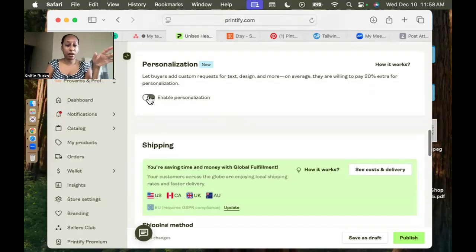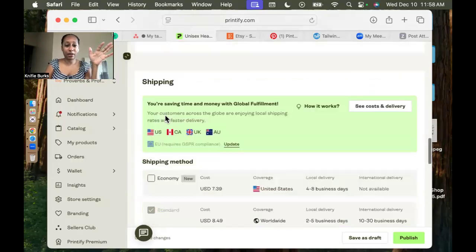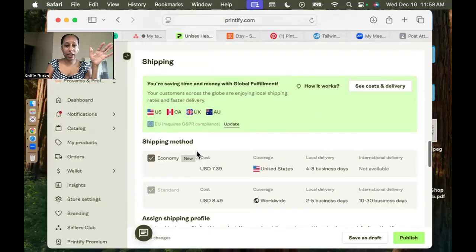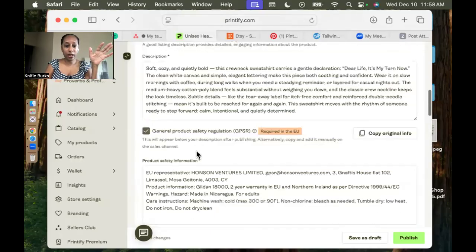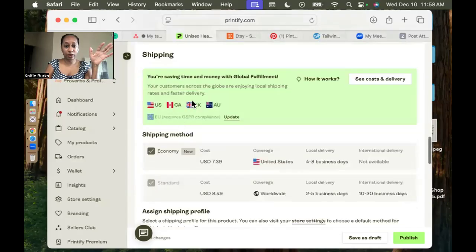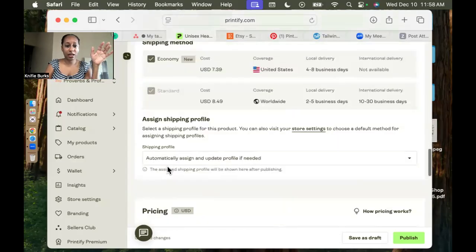I would say enable personalization here, but for now, because this is not personalizable, I would leave that there. So you're only shipping to the United States, so I'll leave that there. Usually what I do, I uncheck this because I'm not shipping to other countries. I'm just shipping to the United States.